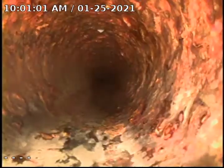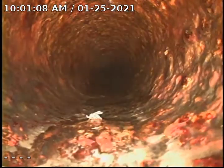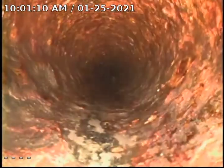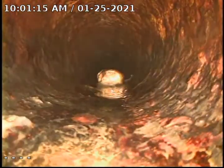We are going to continue our televise. This does pick up a laundry tub and a floor drain, probably in the area that we weren't able to get much of a visual. As you can see, we do have paper that sits throughout the line.